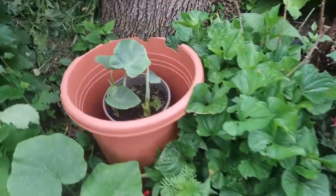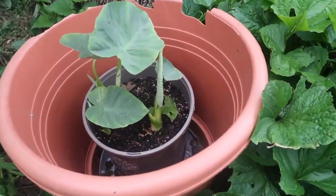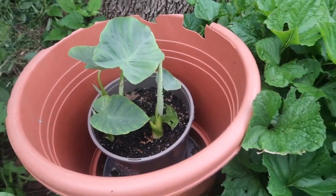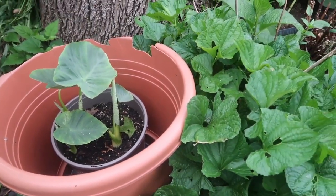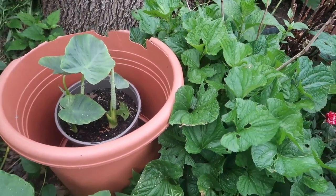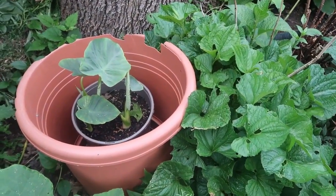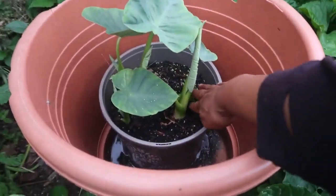I am so excited because my elephant ear is coming back from last year. I saved the bulbs from last year, and they are returning. Look at that. Beautiful, beautiful, beautiful.